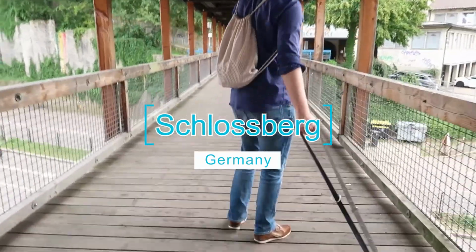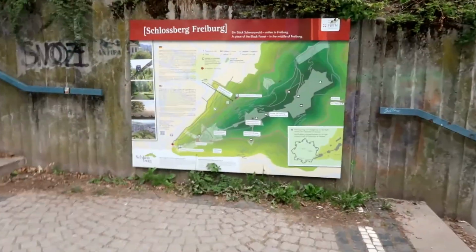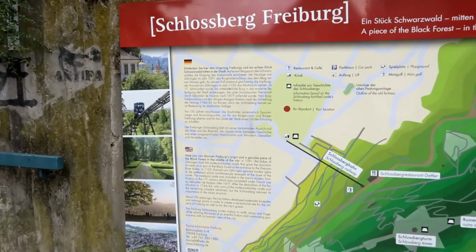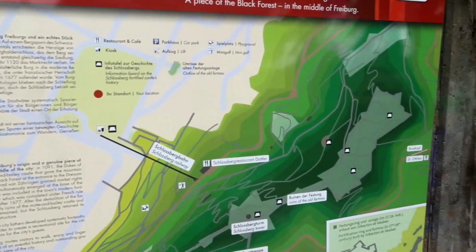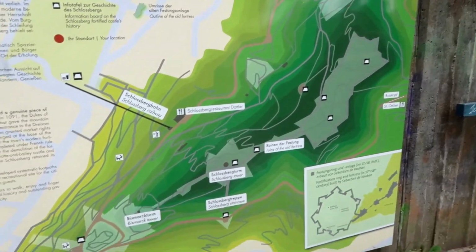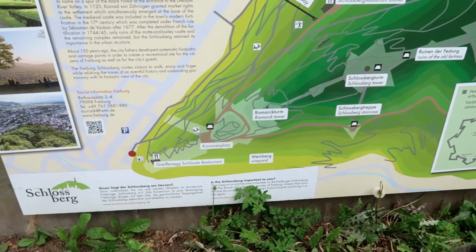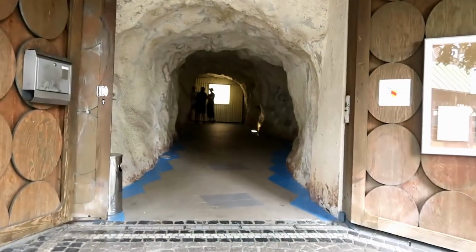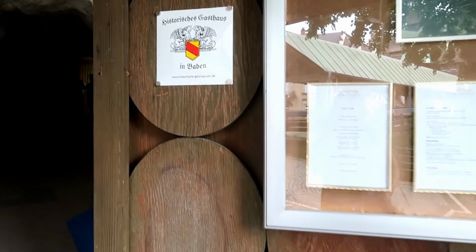At the Schlossberg, or Castle Mountain, the medieval castle called Castrum de Fribourg with a fortress was situated here, but only the Bismarck Tower and the Kanonenplatz, or the Cannon Square, remain today. It has been prey to wars and revolutions since its construction. The Schlossberg itself is 456 meters high.